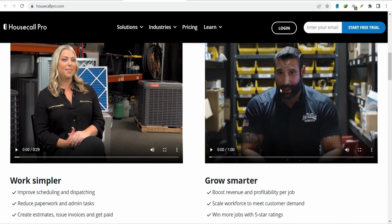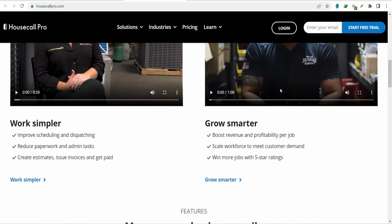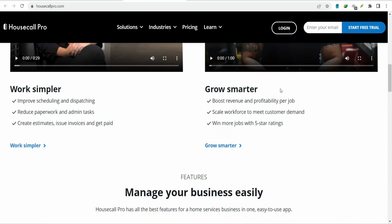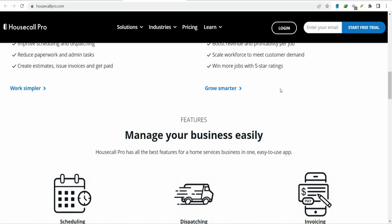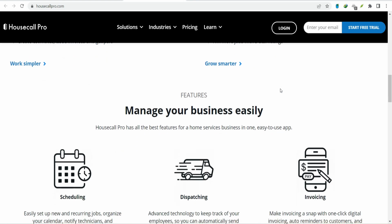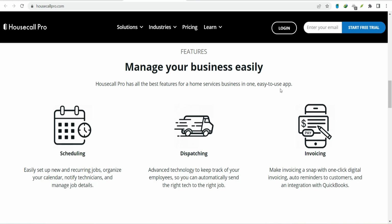Next, consider what data you're actually willing to share. Can you limit the information you input into the software? Maybe there are certain fields you can leave blank. Finally, keep an eye on Housecall Pro's updates. Sometimes, changes to privacy policies can slip under the radar.